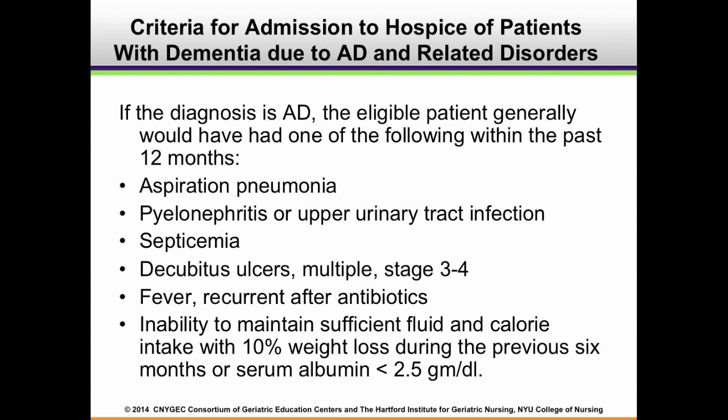Pyelonephritis or other upper urinary tract infections. Patients oftentimes at this stage have some degree of urinary incontinence, and so that can end up becoming a pyelonephritis or UTI. Septicemia, decubitus ulcers, multiple, oftentimes stage 3 or 4. A fever, even in the setting of recurrent antibiotics. Inability to maintain sufficient fluid or calorie intake with a 10% weight loss, of course unintentional, during the previous 6 months. Or a serum albumin level less than 2.5, which is suggestive of an underlying malnourished state.